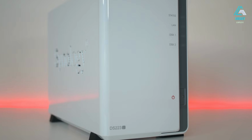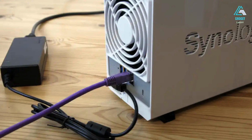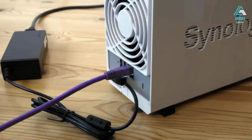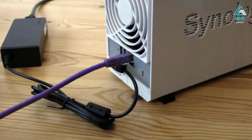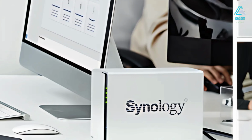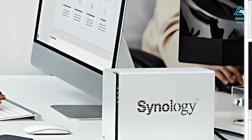to expand it. Like all other Synology NAS enclosures, the DS223J runs DiskStation Manager (DSM), providing access to the best-in-class operating system. We found the NAS an excellent budget-friendly enclosure with only a few drawbacks when factoring in its low price.